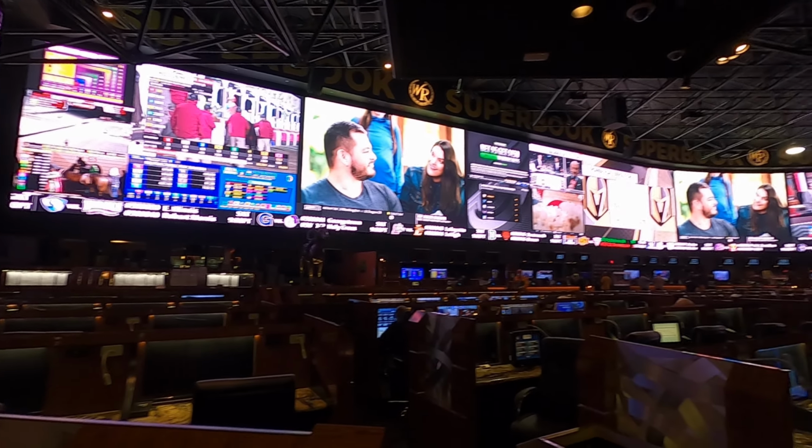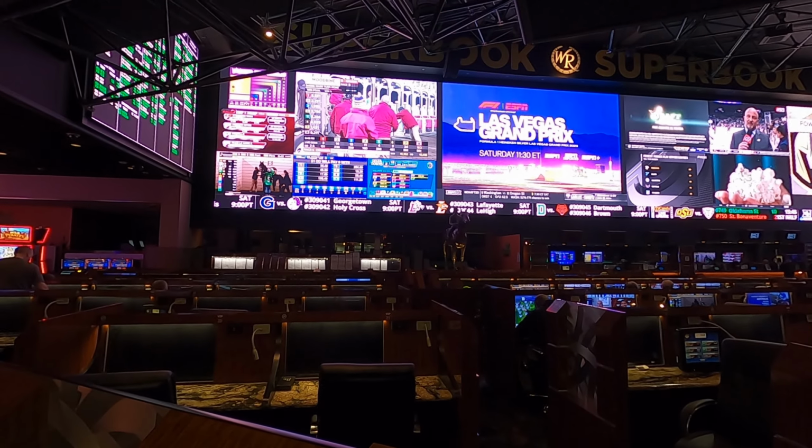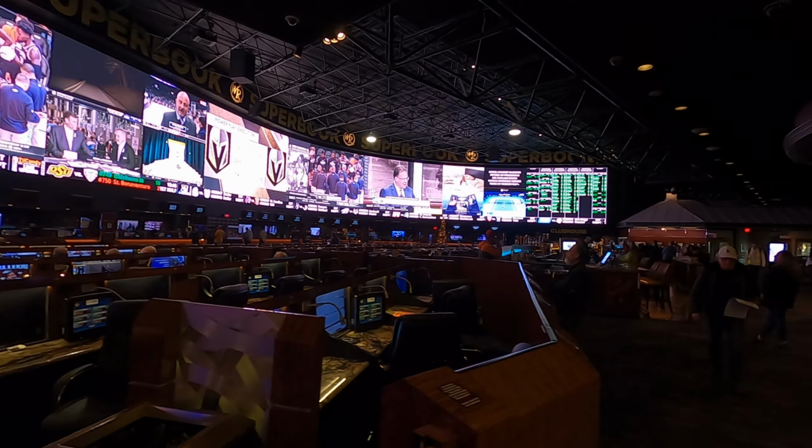So this is the sports book at Westgate. So massive area, probably even rivals Circa as being the bigger one. Yeah, it's a massive place to watch sports, but it's pretty cool.